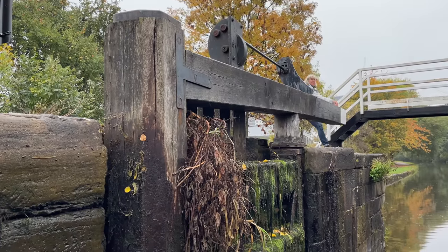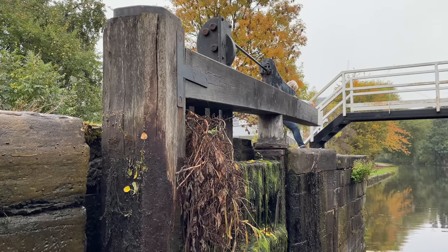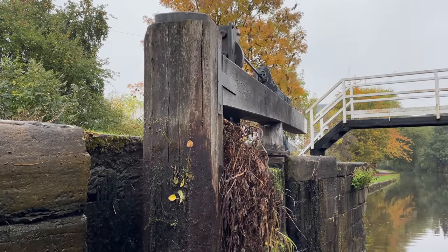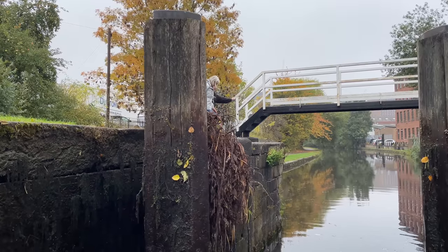These giant flagstones are absolutely lethal this time here. They're so slippy when wet. Just gotta have your wits about you and just take your time. There's a fellow citizen come to help. Three.